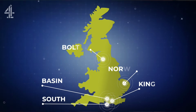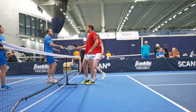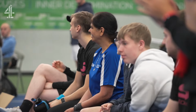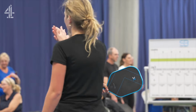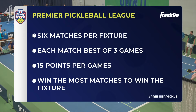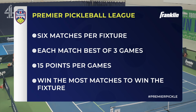The league is made up of five events before a knockout-style finale next year, and each team will face each other twice, adding 2 points for every fixture win to the league table. A fixture is made up of six matches across six disciplines: men's singles and doubles, women's singles and doubles, and two mixed doubles matches. A match is best of three games, and 15 points win you the game. To win the fixture, the teams simply need to win the most of the six matches in that fixture.